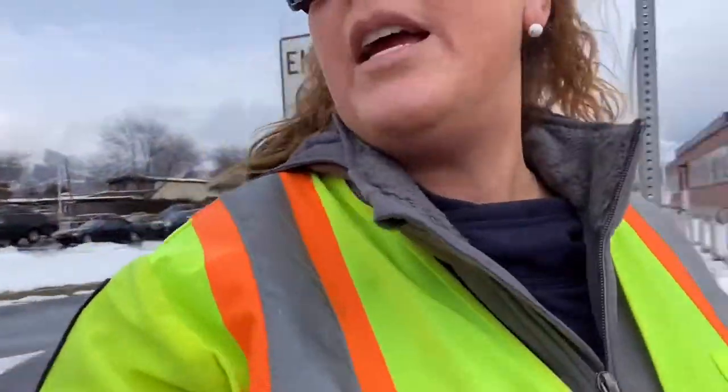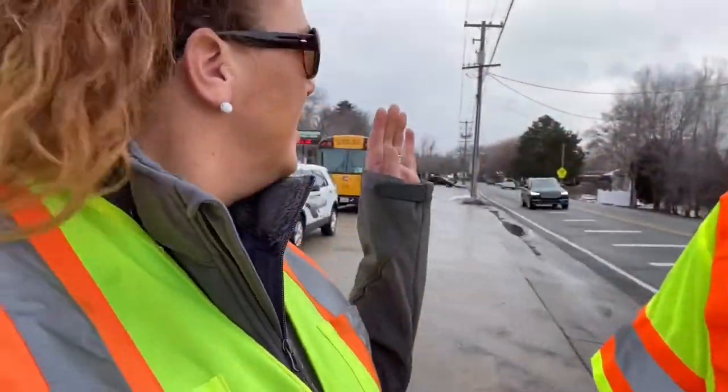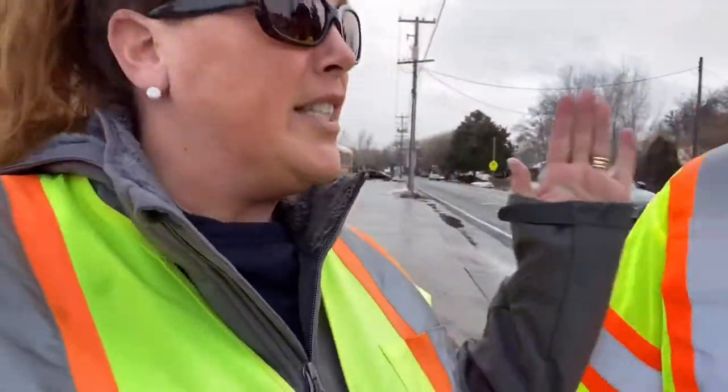No, you cannot do hand gestures. I know. You learned that in training, Scott. Cars might get confused that you're talking to them. You cannot signal the children using your hands. You cannot do that. You're not in charge of moving traffic. You're in charge of making safety for the children.